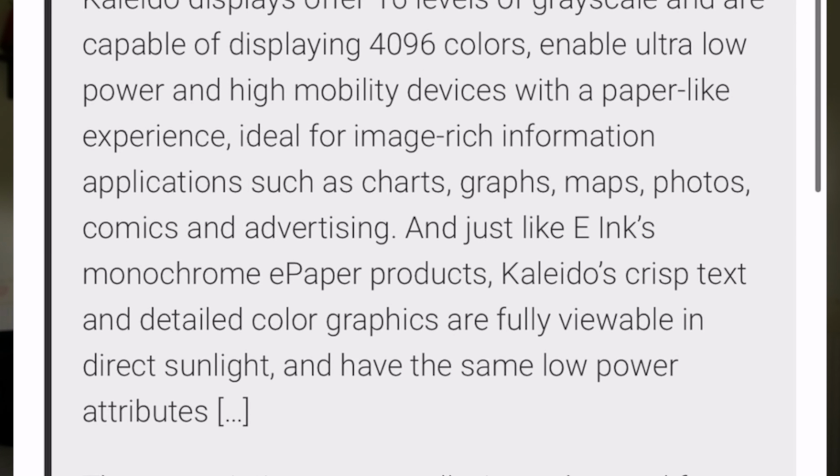But Kaleido is 16 levels of grayscale and is capable of displaying 4,096 colors. And I hope I'm saying that right. Kaleido, it's K-A-L-E-I-D-O, Kaleido display. And e-ink is interesting because Kaleido has been developing this for years and years and years. And it would seem that what they're saying is that Apple could offer this display quality with less battery drain. So the idea then is to have a color e-ink display on an iPhone as a secondary display in a foldable unit.